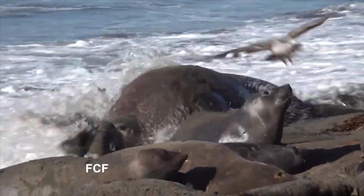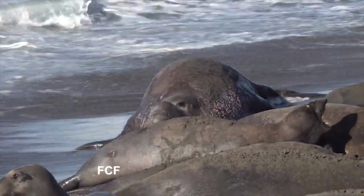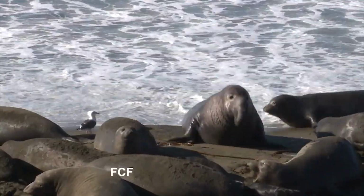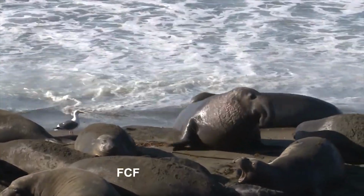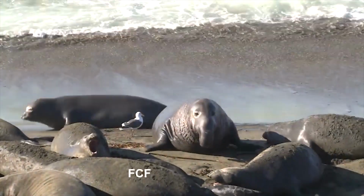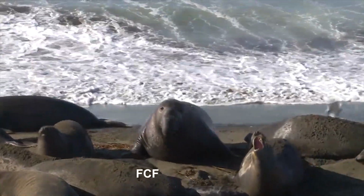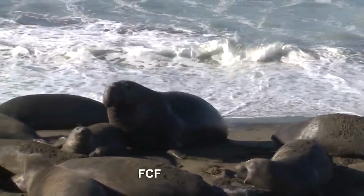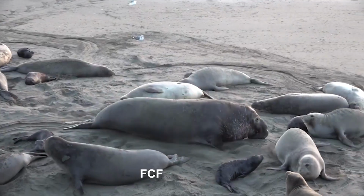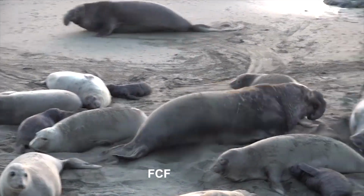You've probably noticed that the elephant seal is a bit awkward moving on land. They move forward by raising their front flippers to lift their body, then lunging their hindquarters forward. This actually can result in their moving quite fast. If motivated, elephant seals can outrun a human.